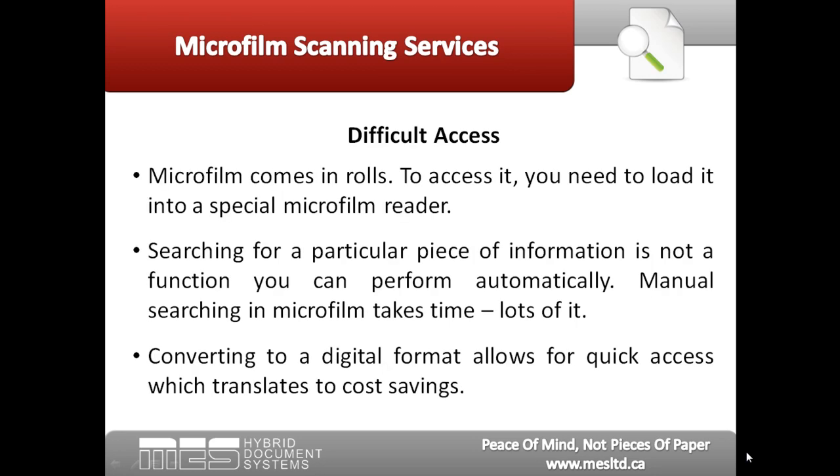Difficult access. Accessing information on microfilm is never as easy as pulling up a digital file on a computer. Microfilm comes in rolls. To access it, you need to load it into a special microfilm reader. Then you need to scroll through the roll until you find the image you need. Searching for a particular piece of information is not a function you can perform automatically. You need to physically search through tons of images unless you're lucky to find your information early on while looking through the roll. Microfilm scanning services can eliminate these drawbacks.